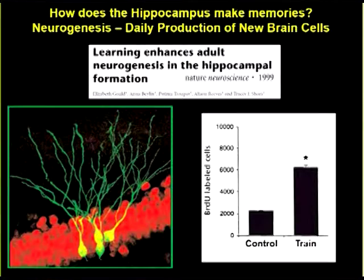Now, we have a good idea as to how hippocampus is able to form these memories. In part, it's because the hippocampus is about the only part of the brain that makes new brain cells.